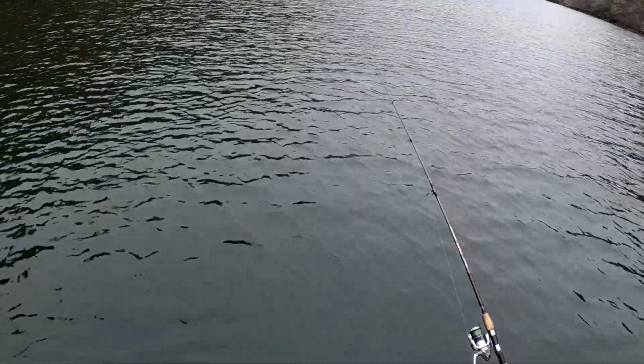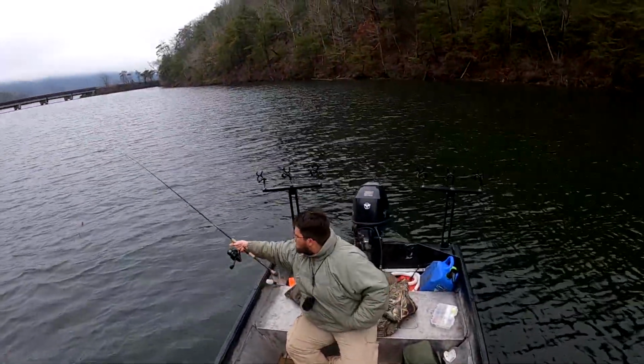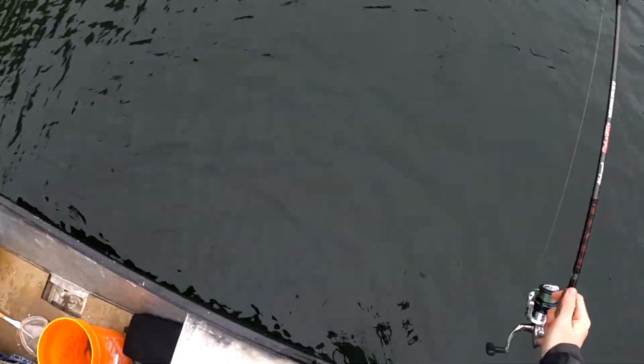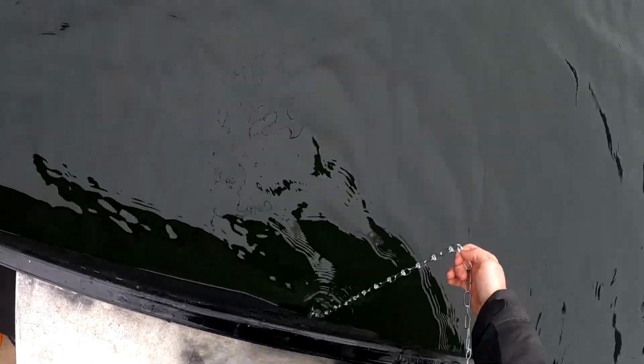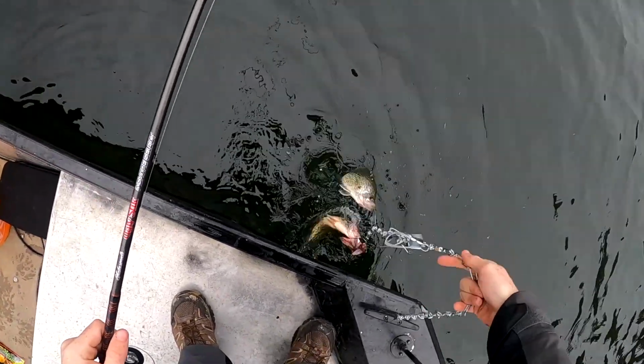Okay, so we're up here in the mountains of East Tennessee on Chilhowie Lake doing some perch, crappie, whatever fishing. The boys already got a couple of real nice crappie. That one's a 15-inch fish right there. That one on the bottom.